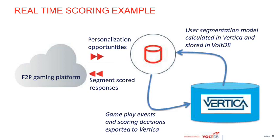Right? So Vertica in this case will have terabytes or petabytes of event data that was generated by this game platform. But the only data that VoltDB needs on the fast side is the few 100 million rows that represent the different users and their segmentation assignments, right? A substantially smaller amount of information that we can store in memory.